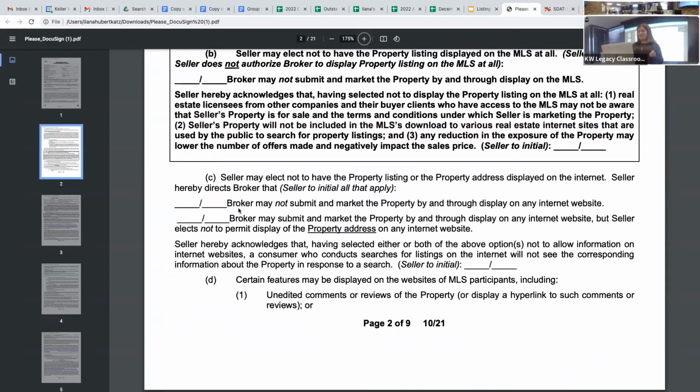Same thing on here, a broker may not submit and market property through internet websites. Broker may submit. Okay, there's the thing with internet websites. Everything that we do in real estate these days is an internet website. Social media is an internet website, right? Posting a house on Facebook, Instagram, TikTok, LinkedIn.